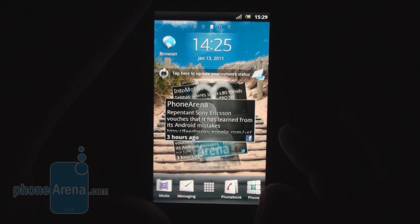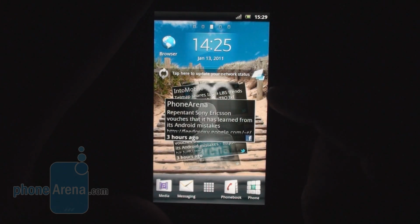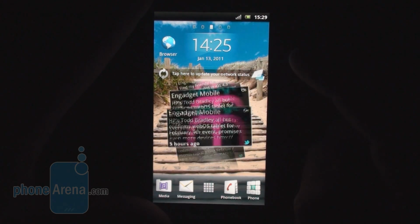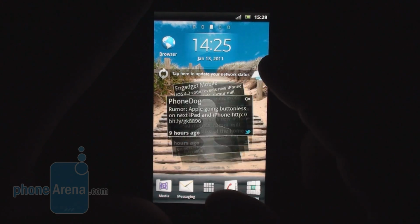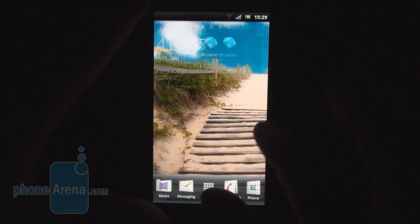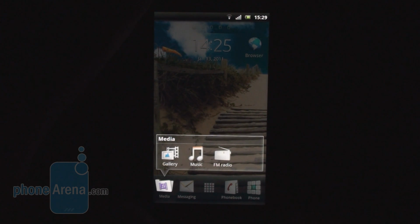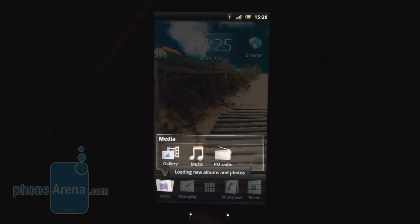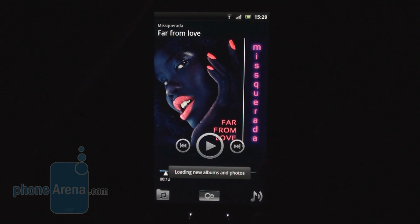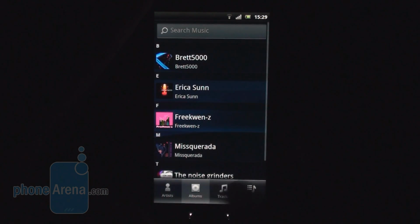There are some differences, of course. That's why Sony now calls it just the Timescape user interface, which comes to show that the Timescape function is still here. This card-based system for your social networking updates and messaging notifications, but the Mediascape is gone. It's now shrunk down to this glorified shortcut here, where I can access the gallery, stock Android gallery, the music player, which is skinned as it was in the other phones from the Xperia line, much better looking than the stock Android music player.